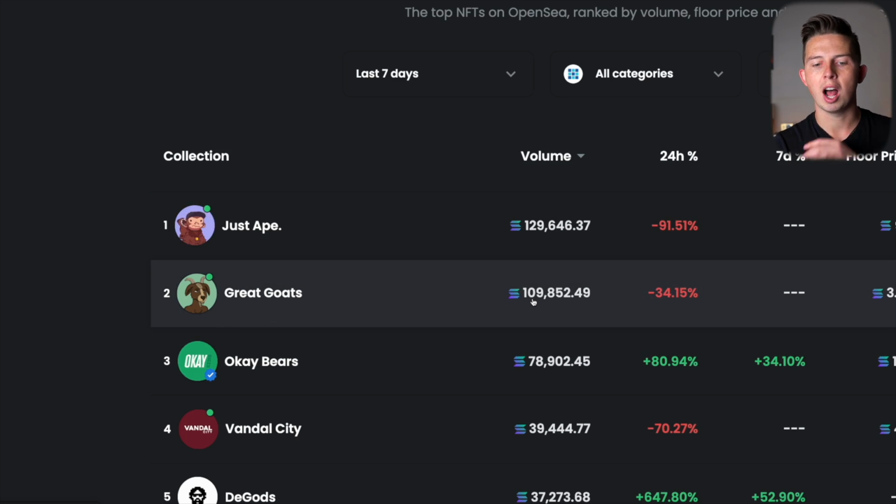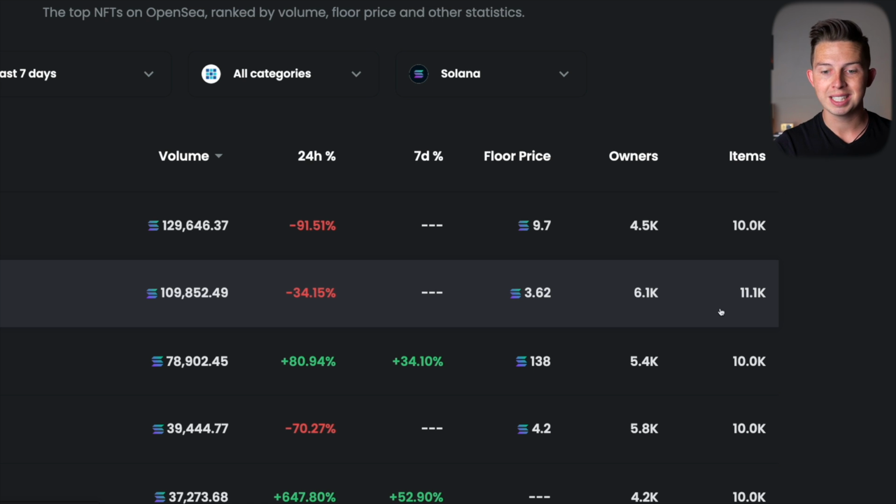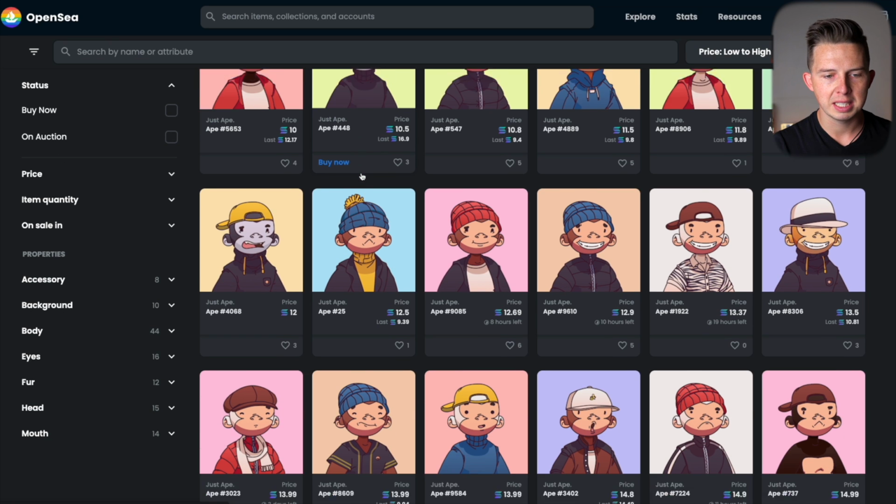collection. And then the second NFT project also just minted recently, and that's called Great Goats. They've done 109,000 in total Solana volume in the last 7 days, and right now they're sitting at a 3.6 Ethereum floor price, 6.1 thousand owners with 11,000 items in the collection. And these are the NFTs that you can expect to see in this collection.